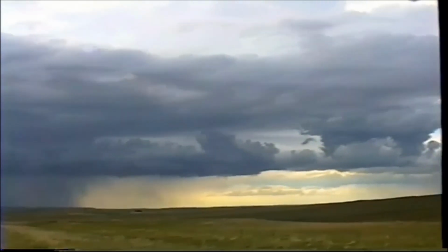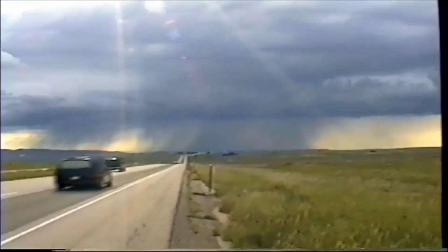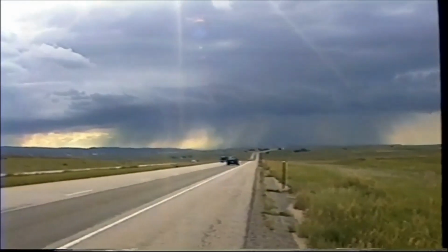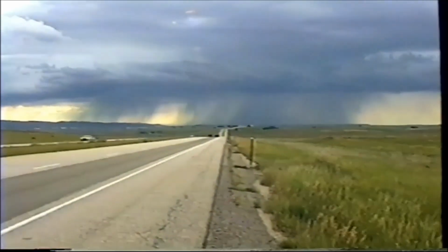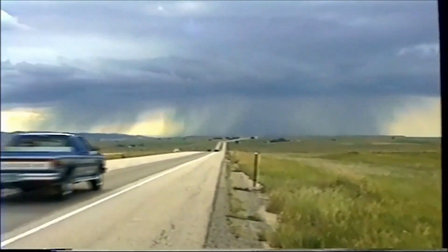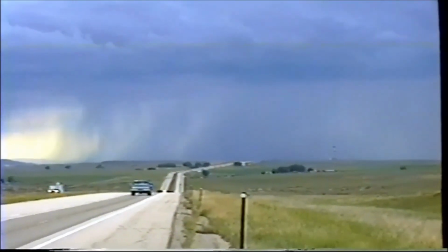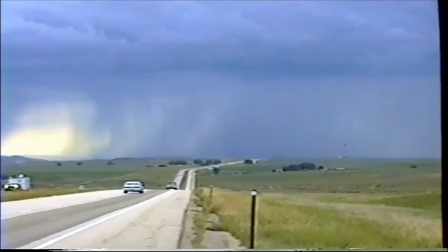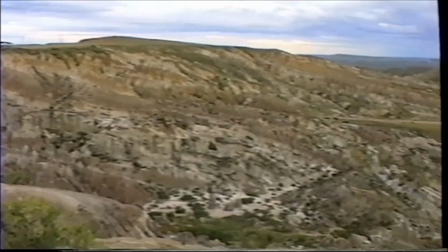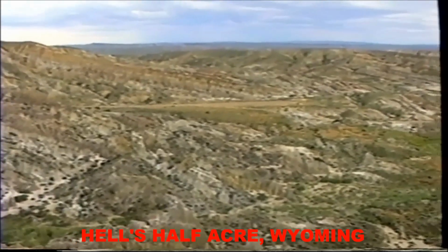Now, just take a look at the skies. The skies out west are amazing. I saw this same thing in New Mexico, but that's rain ahead of us. But where I'm standing right now, perfect, clear sunshine. Where I live in the east, you really never see this. You've got to have long distance vistas to see stuff like this.